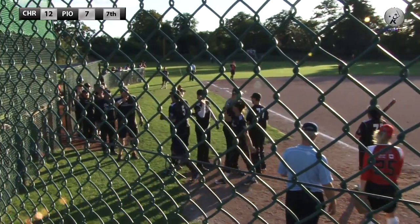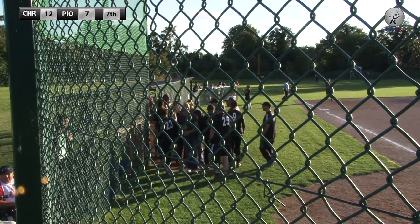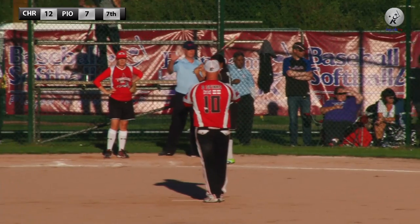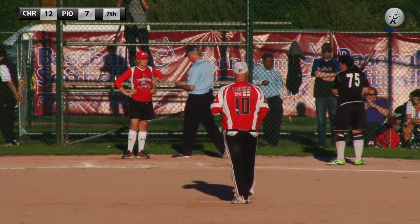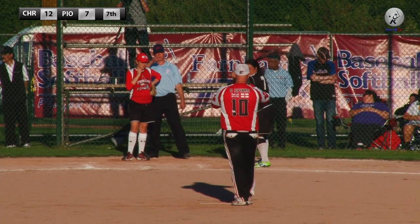Still only one out. Chromies aren't done yet here, inflicting more damage on the Pioneers. We now have more of an uphill struggle to deal with. Mo Flett is up. The bases are empty, but I guess if you get on, it causes more of a threat.